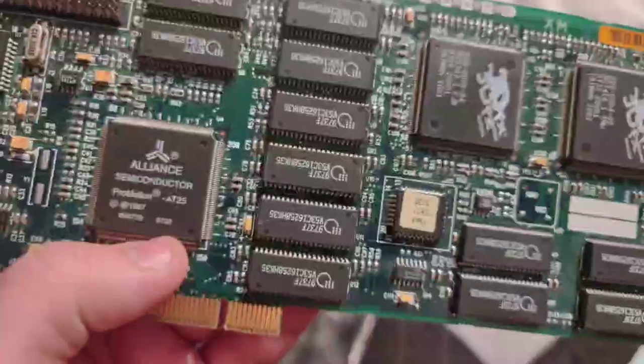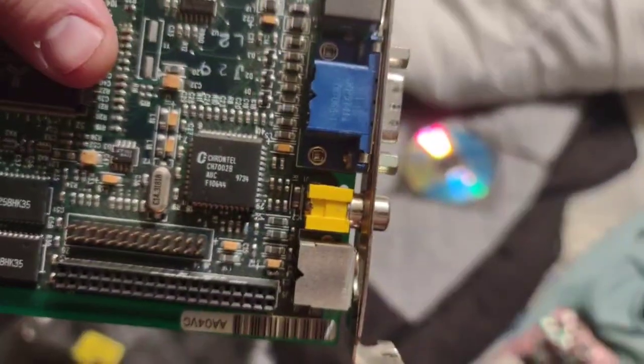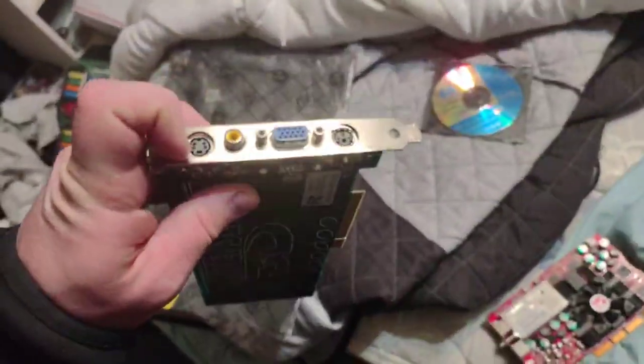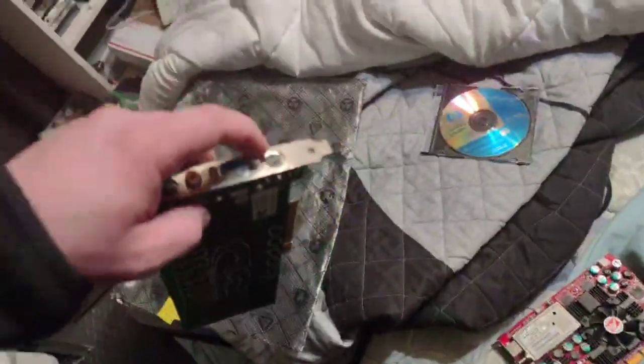Over here is the Alliance Semiconductor ProMotion AT25. This chip right here says Chrontel CH7002B AUC F10644. The ports over here: S-Video out, Composite out, VGA out. And this one right here says stereo.